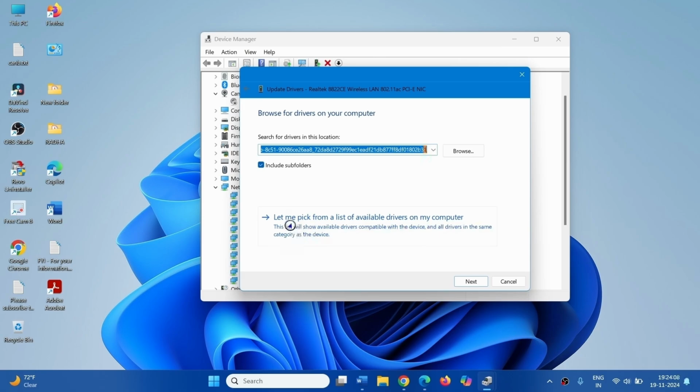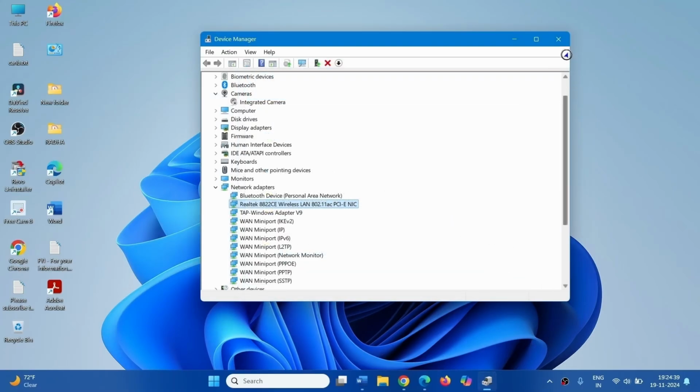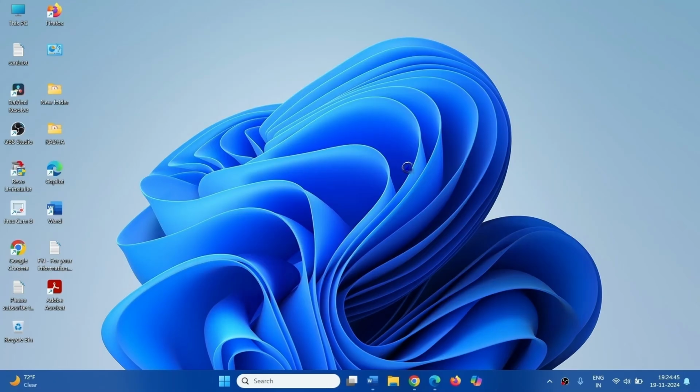Click on Let me pick from a list of available drivers on my computer. Here, select an earlier version driver and click on Next. The earlier version driver will be installed. Restart your device and check for the error.